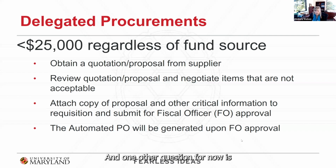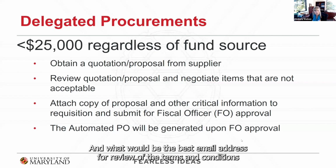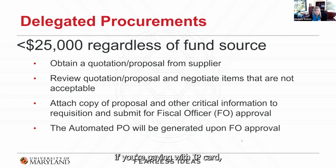Okay, and one other question for now is, can you route for review and still pay with your P card? And what would be the best email address for review of the terms and conditions if you're paying by P card? If you're paying by P card, it's going to be delegated procurement at umd.edu.